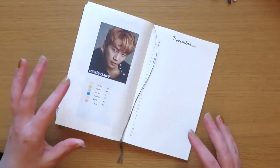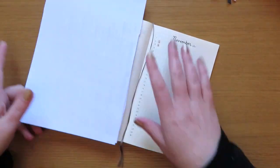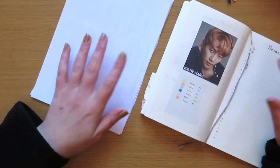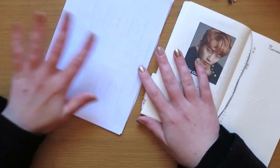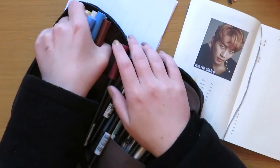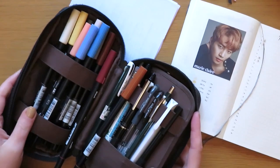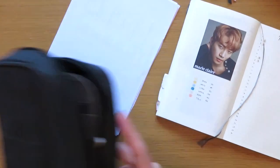So let's go ahead. Oh, you know what I forgot? I need some scratch paper. I always end up needing it, so I should have grabbed it before, but we're good now. I still need these for November, so I'm gonna leave them in here just so that I don't misplace my pens.